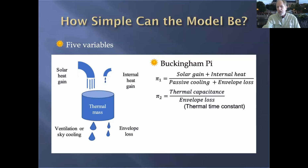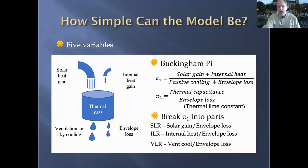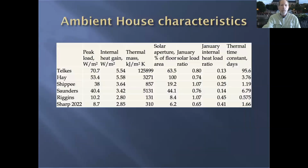Now, Pi 1 is a little complicated, and we can get perhaps arguably more insight by breaking it into parts, where the envelope loss is the common denominator. We have the solar load ratio, the internal heat load ratio, and the ventilation cooling ratio. If we're using sky cooling, then we would replace VLR with a sky cooling load ratio.